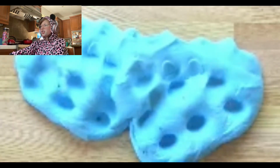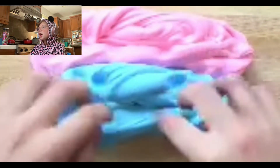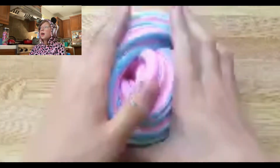Again, it doesn't look very pretty when you mix it, but the finished product is what it's all about. That was a perfect swirl. Sheesh. Oh. They're mixing it? It's gonna be cotton candy. Okay, that's a really pretty swirl. Is it not? Oh my gosh.